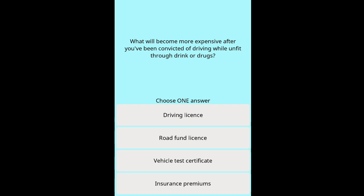What will become more expensive after you've been convicted of driving while unfit through drink or drugs? Driving license, road fund license, vehicle test certificate, insurance premiums.